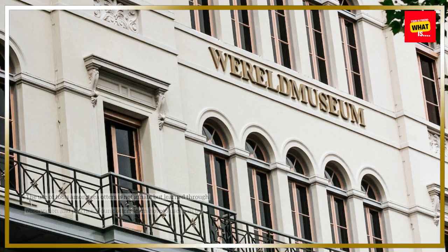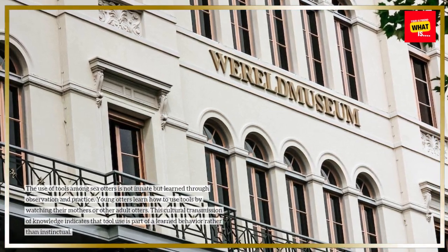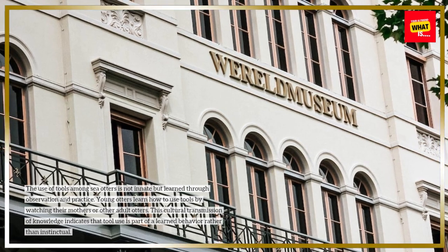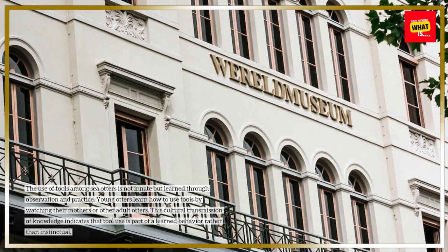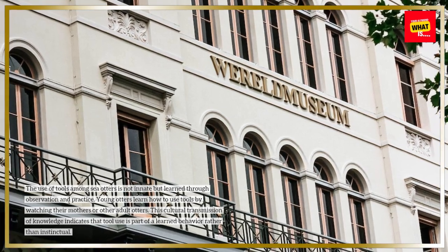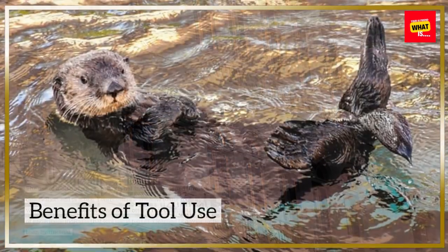Learning and cultural transmission. The use of tools among sea otters is not innate but learned through observation and practice. Young otters learn how to use tools by watching their mothers or other adult otters. This cultural transmission of knowledge indicates that tool use is part of a learned behavior rather than instinctual.